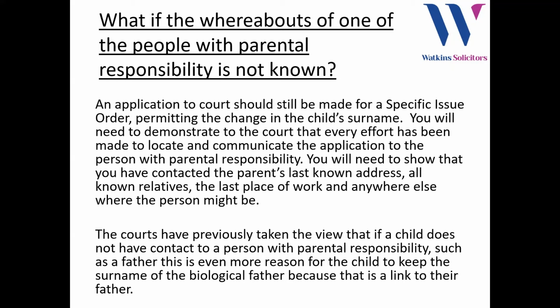If you're making the application, you will need to demonstrate to the court that every effort has been made to locate and communicate the application to the person with parental responsibility. You will need to show that you have contacted the parent's last known address, all known relatives, the last place of work, and anywhere else where that person might be. So you will need to show a lot of evidence that you have made every effort possible to try and locate that other person with parental responsibility to see if they will consent to a change of surname.